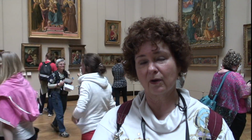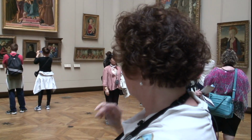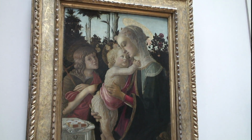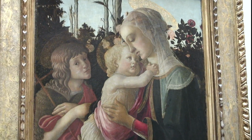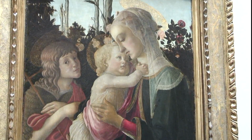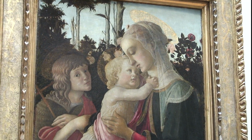So this is also a room that has the beginning of the Italian painters. Caravaggio is in this room around here, and it's just absolutely beautiful. This is a Botticelli. We're still in the salon room. It depicts Mother Mary, the baby Jesus, and also John the Baptist in the background. Botticelli is known for the way he paints that filmy material that is in Mary's veil. It's just as light as a feather, as is the halo over all of their heads.